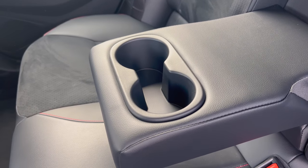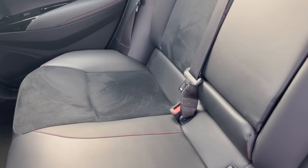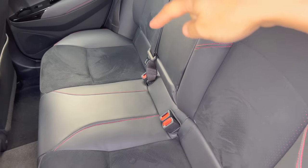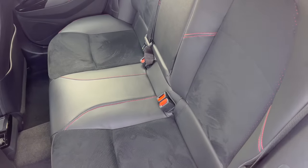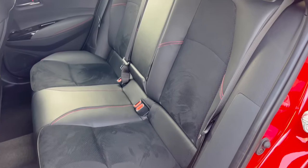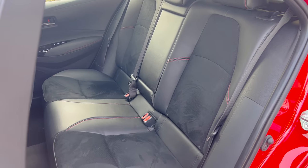And by the way, speaking of that center armrest, worth pointing out, if you fold it back up, there are three seats back here, three seats with three seat belts. It would be really tight to try to get someone back here, but it does exist. I point that out because the Civic Type R is a four seater, two in front, two in back. The GR Corolla is slightly more practical if seating capacity is what you're after.